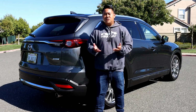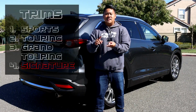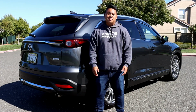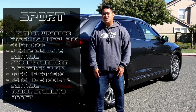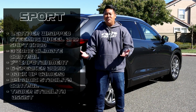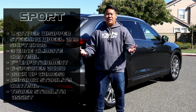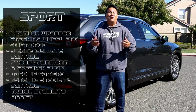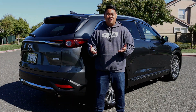Before we get into the review, let's go over the 4 different trim levels that come on the CX-9. First is the Sports, second is the Touring, Grand Touring, and then Signature Edition. If you do opt for the Sports package, you do get leather-wrapped steering wheel and shift knob, 3-zone climate control, a 7-inch display for your infotainment, 6 speakers, rear view camera, dynamic stability control, and lastly you get some trailer stability assist, which is a good amount of features for the very base model.